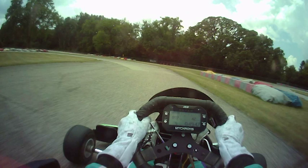But this one ends up actually being a little bit of a late apex because the corner kind of has a dip in the middle, and where you have to hit the curb to get through here smoothly kind of means that you need to make this a little bit later.